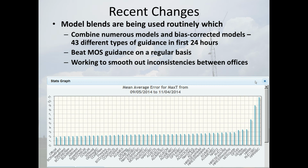But basically, what the forecasters have in front of them now is about 43 different types of guidance in the first 24 hours, each one giving them a forecast. And we can take these and blend them together and make things that we might call a super blend or an all blend. And it can give us some values. And then the forecaster's job is to go in there and decide, do we need to tweak that and adjust it? So here we're looking at, again, 43 different types.